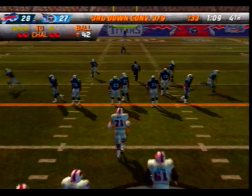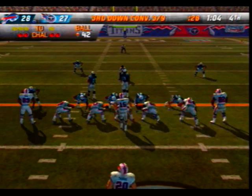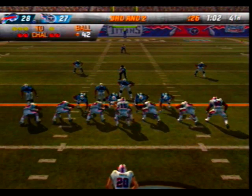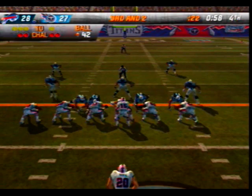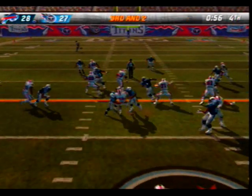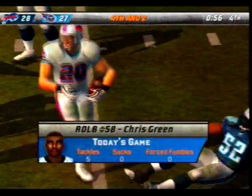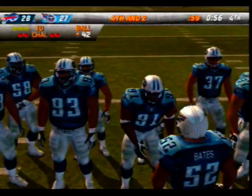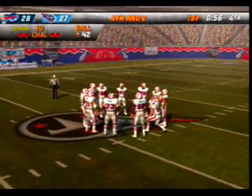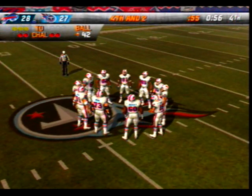Third down, they have to move the chains. They have to get it to the 40. The Titans come out in a 4-3. Green makes the stop before the first down is reached. Buffalo fails once again to get the first down, and that's seven times. Yeah, and that's huge for the defense to keep stepping up on third down like that. They're a solid group of guys who make key stops.